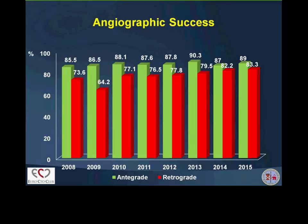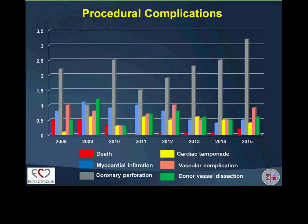Interestingly, complications are below 1%, and the only exception is for coronary perforation, which, considering the fact that we are increasing retrograde procedures, is increasing to more than 3%. But still, these coronary perforations are not really complications that we cannot deal with, especially nowadays with many devices, and among them the devices which are mostly used are the coils, detachable coils.